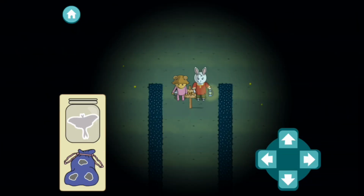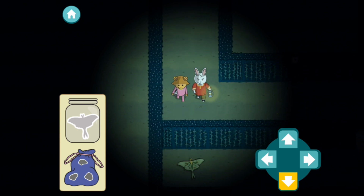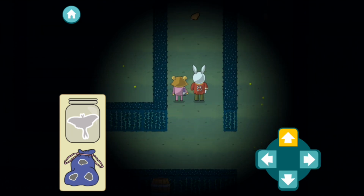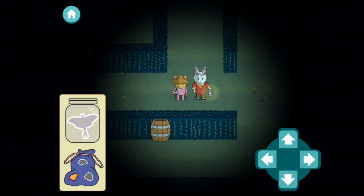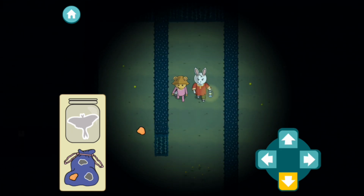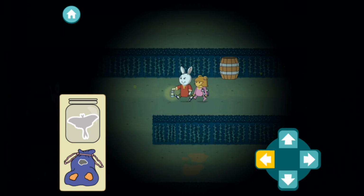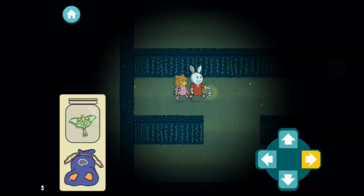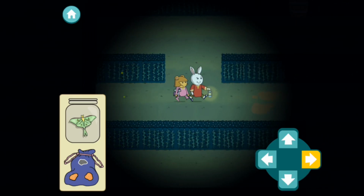Help DW and me find one Luna moth and three rocks. We found orange calcite. DW thinks it's as amazing as a shooting star. Found a Luna moth. Fun fact, adult Luna moths don't have mouths. Weird.